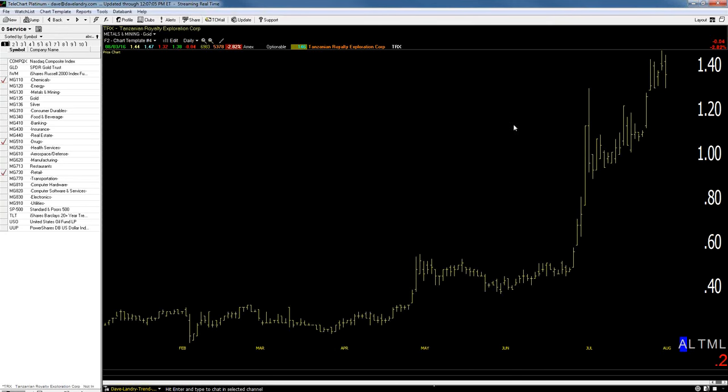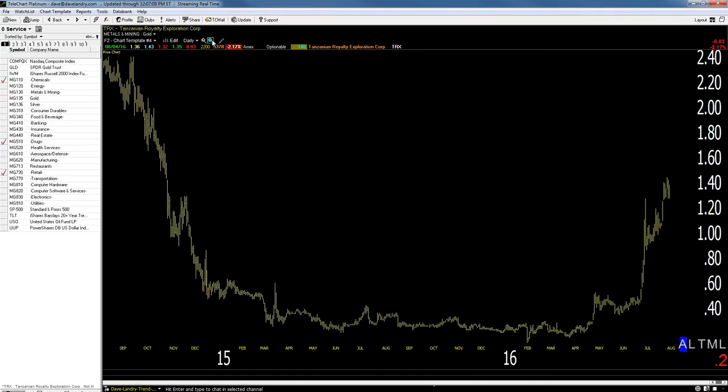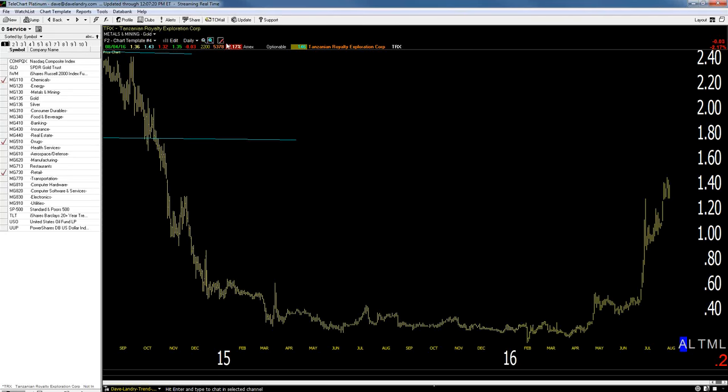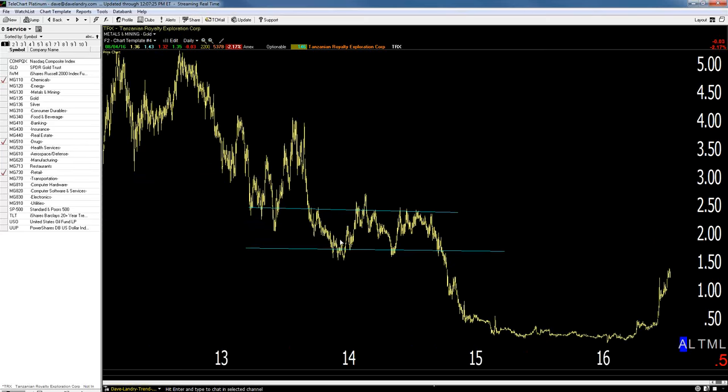TRX. Lots and lots and lots of overhead supply. You should see that. Is it far enough away that it doesn't matter? No, I would avoid it. That just kind of jumps right out at me, like it hits you over the head with a halibut.